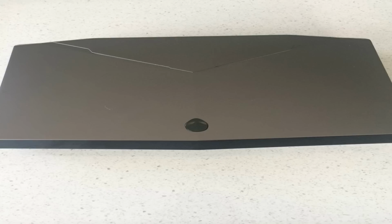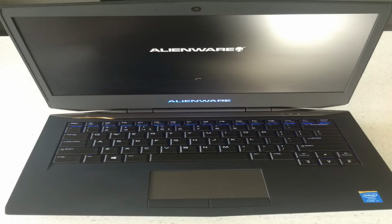I really enjoy the blue LED backlit keyboard and all the lighting around the exterior of the screen. It's extremely good and helpful for playing at night without having to have a lamp or your bedroom light on, anything like that. The keyboard is extremely responsive and very nice, large keys, easy to read and very simple to use. It's a good layout and very effective.